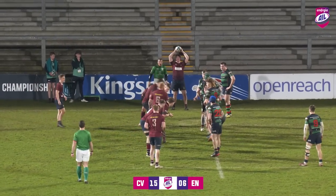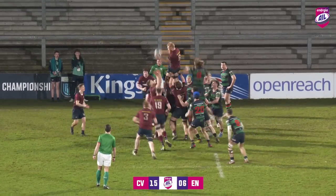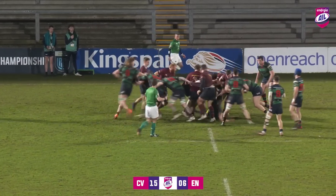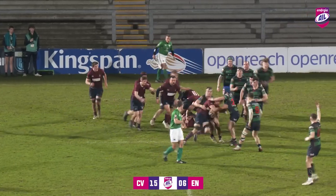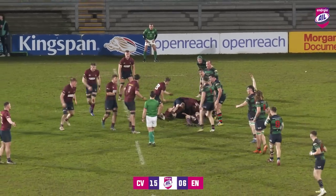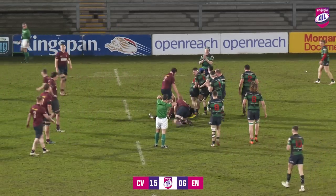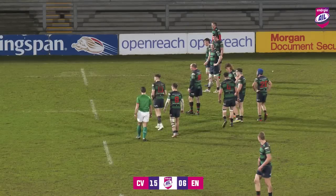If they can punch a few holes around the fringes again and then give the ball to their danger men, they'll be doing well. It's a great line out. Captain James Carlton calling the ball to himself. Round the fringes they go. Outstanding stuff.